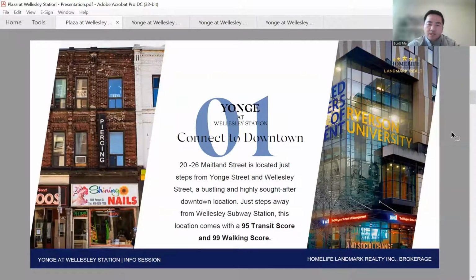So Yonge at Wellesley Station, the official address is 20 to 26 Maitland Street. So this is just steps away from Yonge Street and Wellesley Street, just at the southeast corner. And again, it's a very bustling and highly sought after downtown location, literally steps away from Wellesley subway station. And again, the transit score is 95 and the walk score is 99. So you really have the best of transit, best of walking distance to a lot of the great downtown amenities.